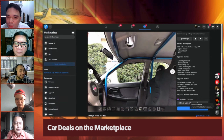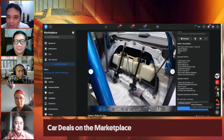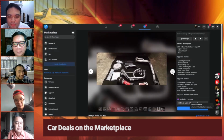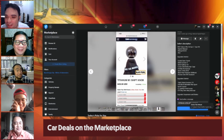And for 1.1 million, it has a roll bar, as you can see from the interior. It's got a cage. And it's very well maintained. You can see that whoever owned this took a lot of care. He knew what he was doing. Wow, $450 shift knob. So yeah, he put a lot of love into this car, and you can see that.